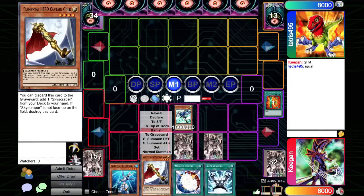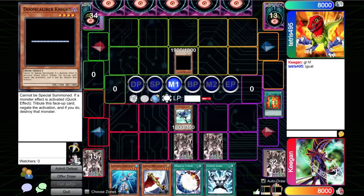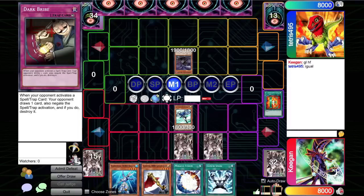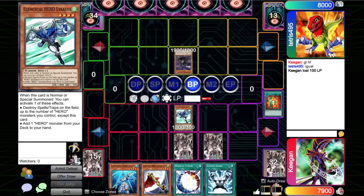Again, not activating the Captain Gold because drawing Skyscraper isn't even that bad. Turns our Captain Gold into a huge threat. Opponent has 13 extra cards. Come on, man. Just fill out the last 2 cards. Here's a Doom Caliber Knight. That's fine. We can trade our Captain Gold for that.